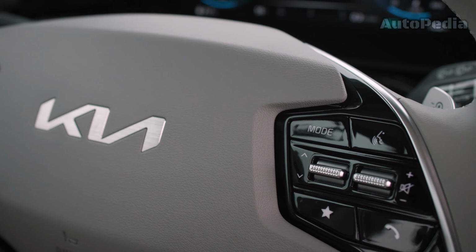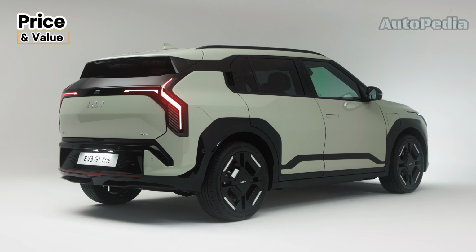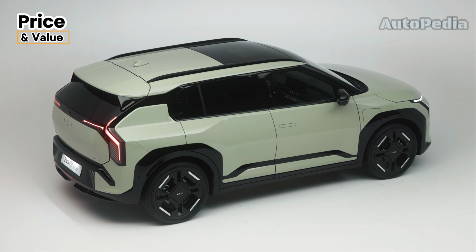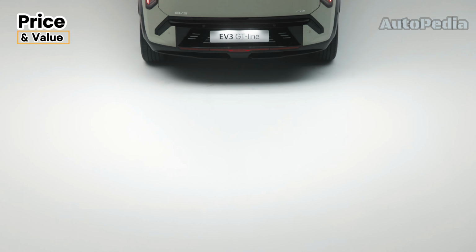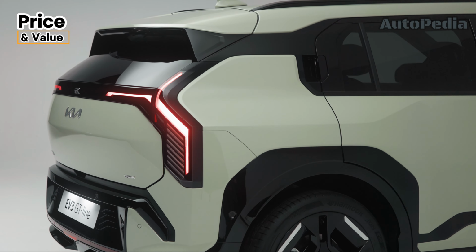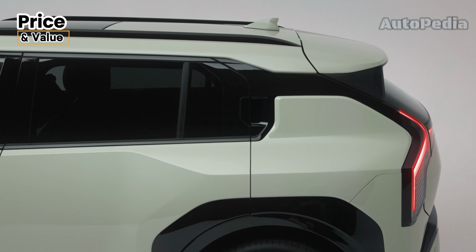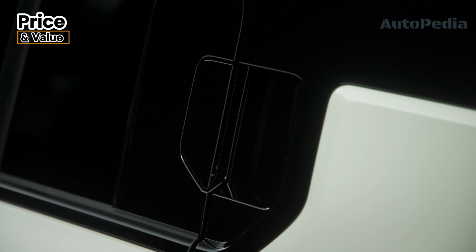Price and value. Finally, let's talk about pricing, which is often a deciding factor when choosing a vehicle. The Kia EV3, with its advanced features, futuristic design, and extended range, starts at around 42,000 euro. This price point makes it an attractive option for those who want a high-tech, efficient electric SUV without breaking the bank. Considering its best-in-class range, ultra-fast charging capabilities, and innovative features like V2L charging and the digital key, the EV3 offers exceptional value for money.